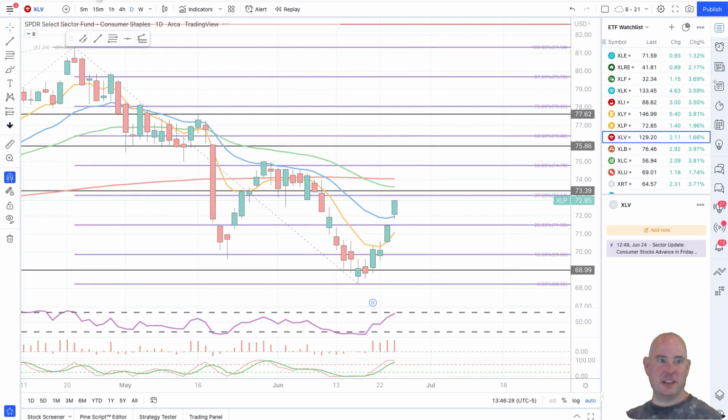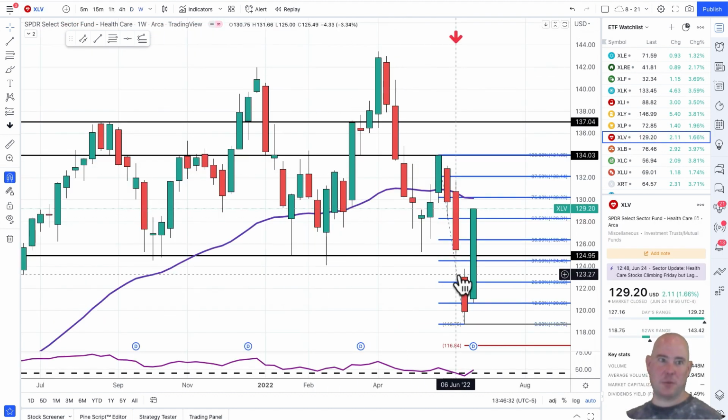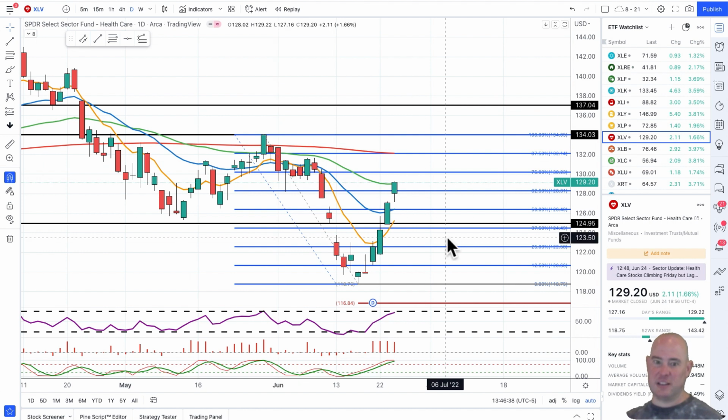Let's see, XLV. Huge snapback rally in healthcare. Healthcare was really oversold. No reversal of that sell pattern yet longer term. And the targets were the gap fill when it started getting off of this thick key. We got an aggressive buy on the 21st of June. And now we're actually above the 62.5 on a daily closing basis.